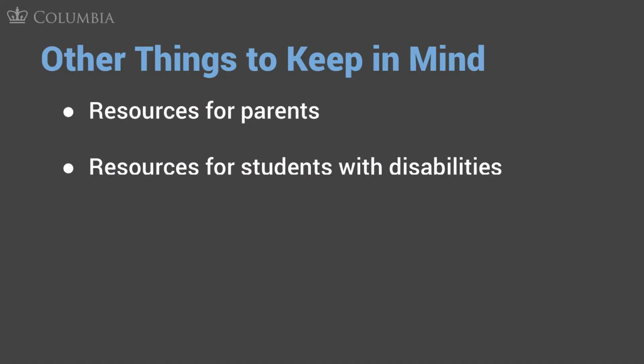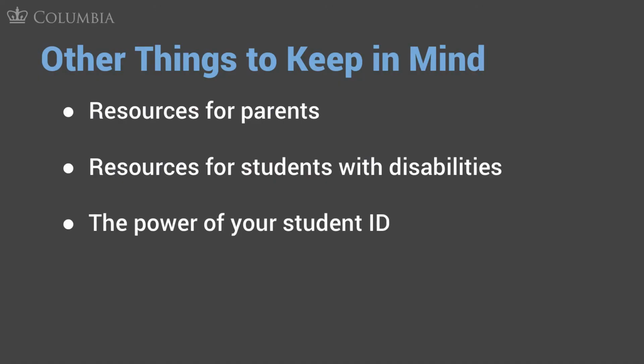And finally, know the power of your student ID. Sure, your student ID gets you into buildings on campus and it identifies you as a student of the school, but it may also entitle you to discounts, to rebates, to special services not just at school but beyond school. So get a sense of what your student ID will do for you. It might make the movies a little bit cheaper, for example.